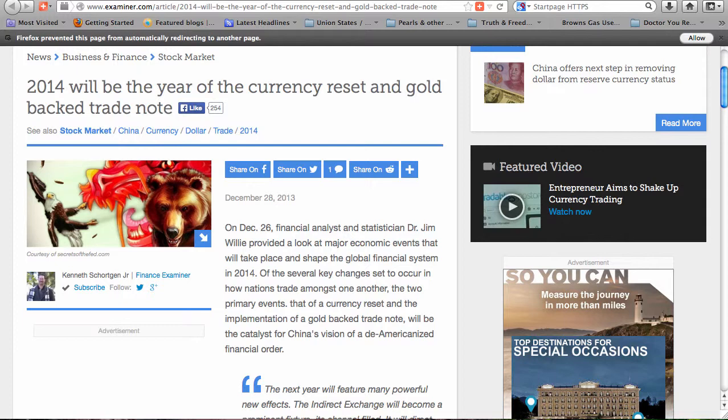2013 will go down in history as the year of global currency wars. But intermixed in this financial conflict will be the rise of China and their plans for a new financial order. And as Dr. Willey points out in his assessment for the coming year, when the global currency reset happens, the vacuum that will occur will not be void for long, and will be quickly filled by China with two new options that promise greater stability than what the U.S. had offered for more than a decade.